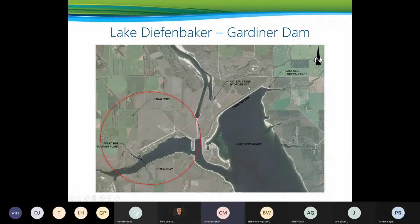We have SaskPower's generating station. We have the spillway. But when we get into the red circle as shown in the bottom left-hand corner of the slide, we have Qu'Appelle Bay. And then we have an approach channel which goes into the existing west side pump plant. And then we have a small canal which goes north to northwest from that location.